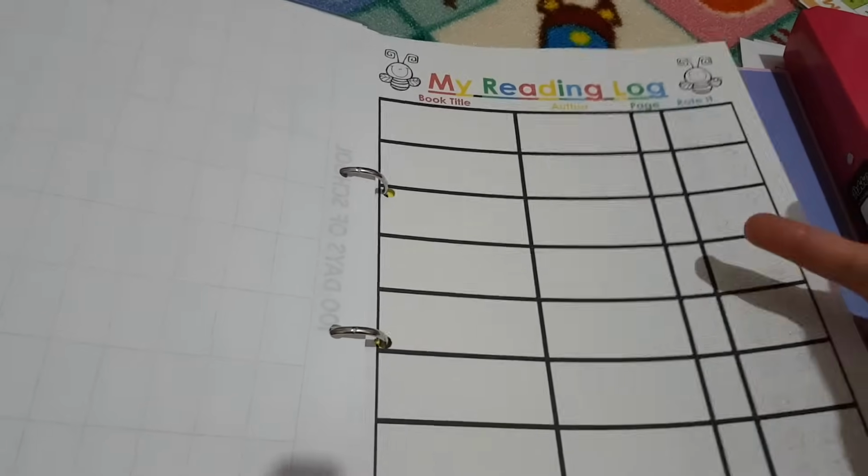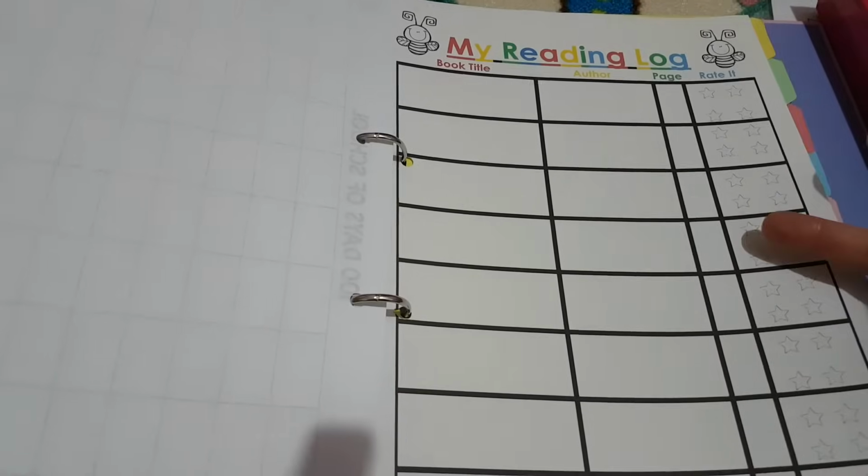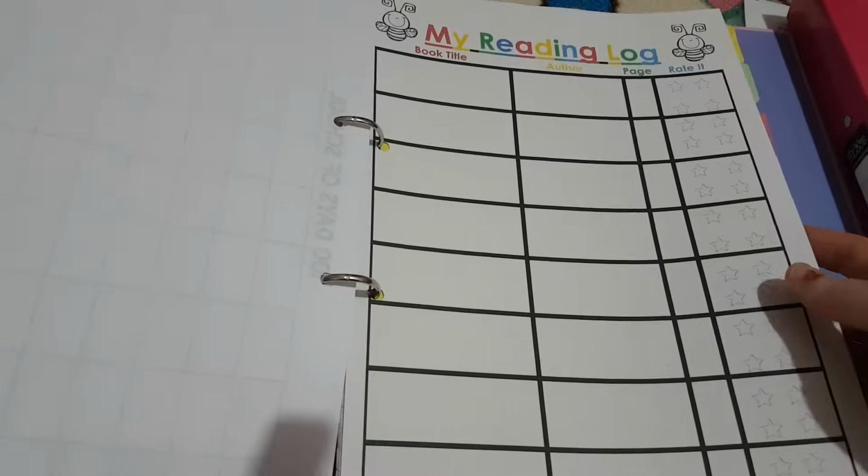Then we've got the 100 days of school chart again, and she can pop a sticker on once she selects whichever one she wants in her pouch every day. And then finally in the binder pages is her reading log. So she'll write what she's reading, the author, how many pages there are, and then when she's done she'll rate it with this little star system.